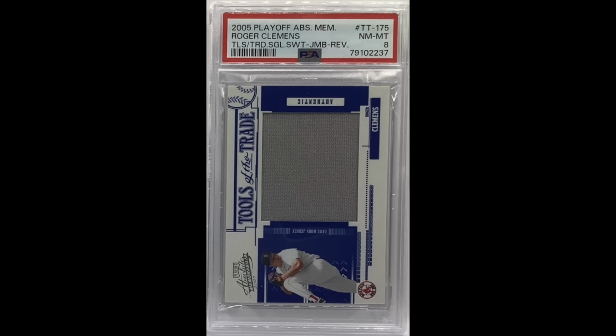TLS/TRD.SGL.SWT-JMB-REV. I mean, what do any of those letters stand for? I can figure out some of them because I'm fairly experienced in the hobby, but I can't figure out all of them, and certainly newer people wouldn't be able to figure out a lot of these. I'll pause for a few seconds here if you want to see how many of those words you can figure out.